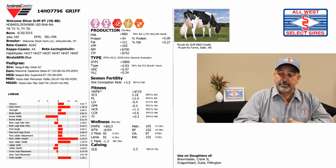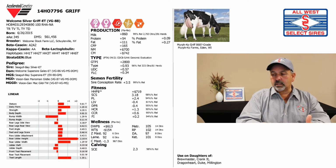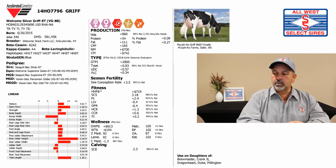His fertility keeps on getting better. His sire conception is at 3.5. He runs at about a point on type, half a point on udders. Again, a very modern day kind of linear when you look at the bull. He's just a bull that I think a lot of people are happy with.